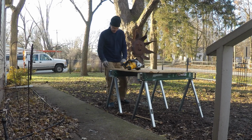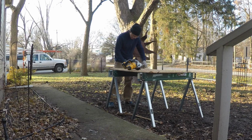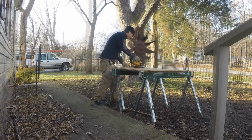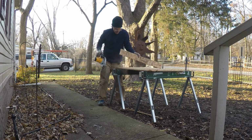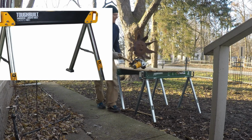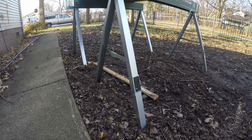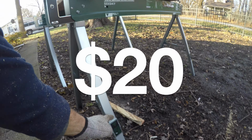Alright, here's my somewhat less cynical new gear update, which is that I did finally buy a couple of folding sawhorses. They're a total ripoff of the Tough Built sawhorse. And I don't think these are the best, no way. Some people gave me suggestions for really good sawhorses, but these were 20 bucks each. And they've got some cool features.